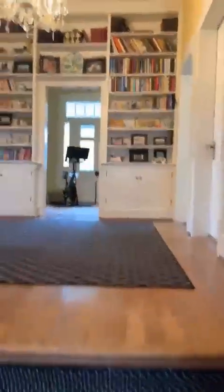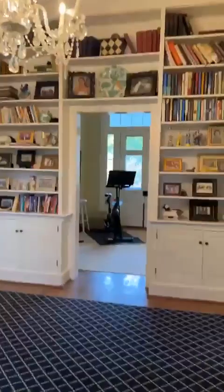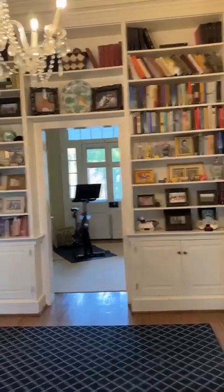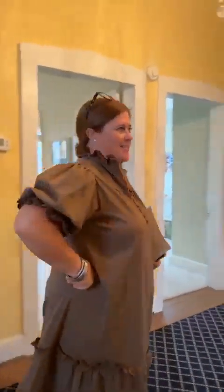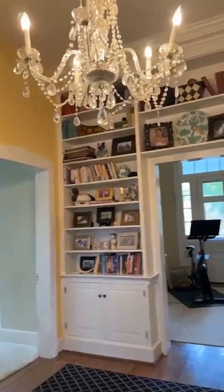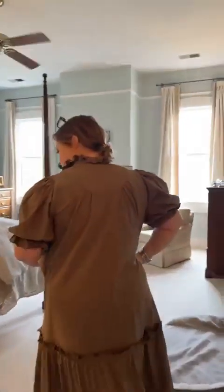Oh, look at these paintings she has. How did I not know about all these? Oh, the built-ins are just fantastic. Holy cow. See, I have to take all my books to the Habitat store. It's pretty up here. You could have a little train table if you had little people. Oh, it's really nice. Where do we start? Oh, so love this. This way.